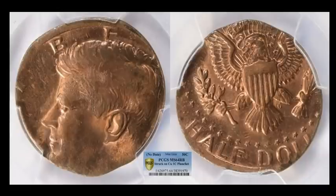This one, I already told you the grade. You don't need to know more about that. This one sold for a pretty steady Eddie $3,487.50. Really cool coin.